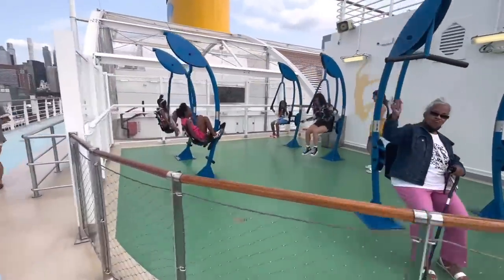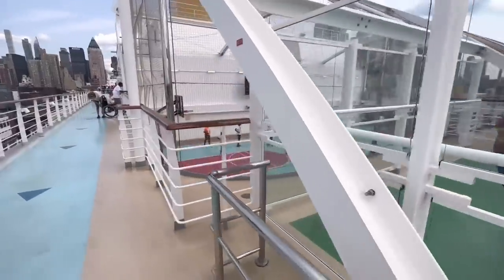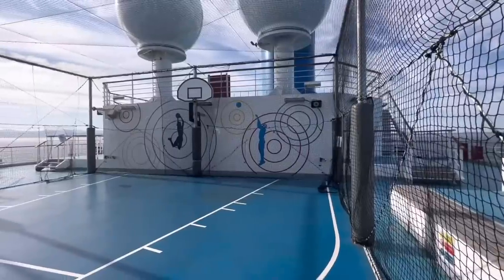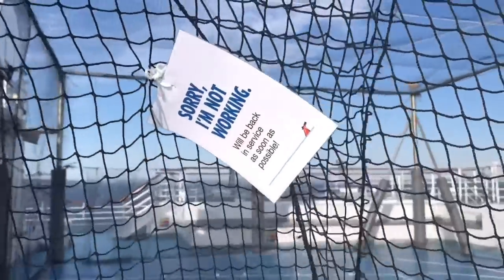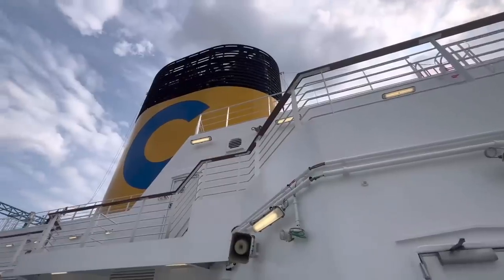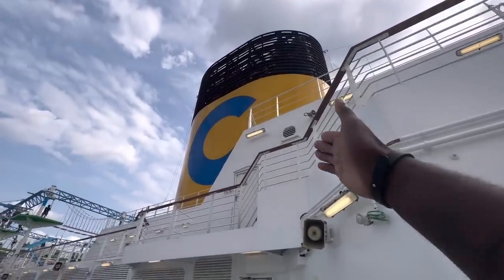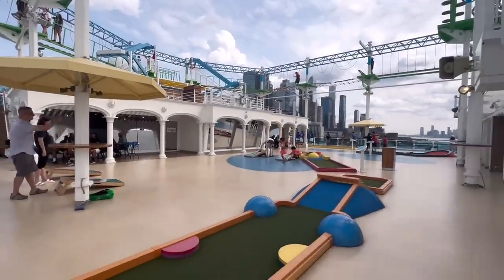They have some swings or workout equipment, I'm not exactly sure. Looks like over here we have a full basketball court. This is nice to see because they only had a half court on the Luminosa. And well, it was down when we got out there too, unfortunately. Plenty of lounging area down there. A ropes course right over here. Of course, true to Italian and respect to Costa, they kept the Costa funnel. Right below the ropes course, they have all kinds of games, cornhole, mini golf.